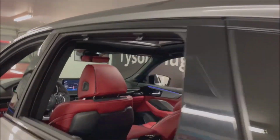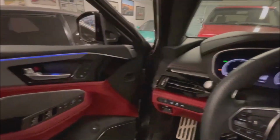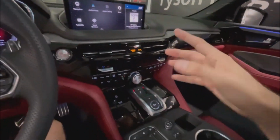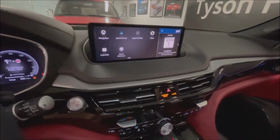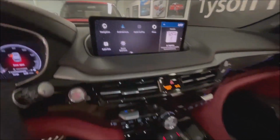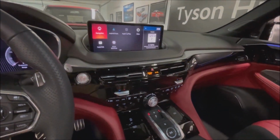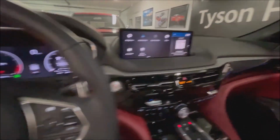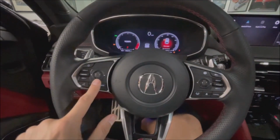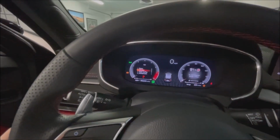As far as some constructive feedback on where maybe I had some struggles with this vehicle, I would say the learning curve for the infotainment is a little bit steep for me. Again, I'm not very well versed in technology for 2022, but it does have, similar to the new TLX, this sort of touchpad interface here. I was able, after some digging, to find some menus that I needed, like over here, the steering wheel.